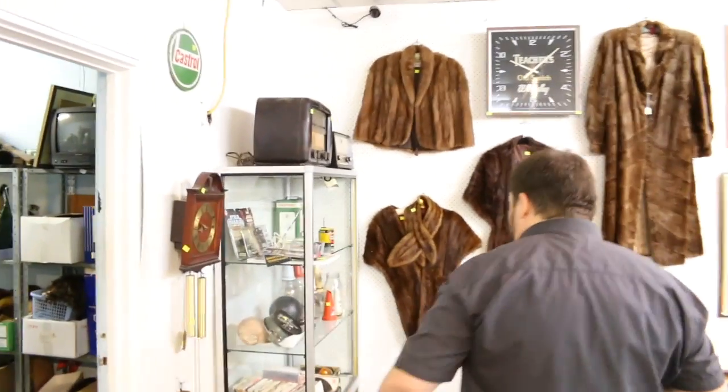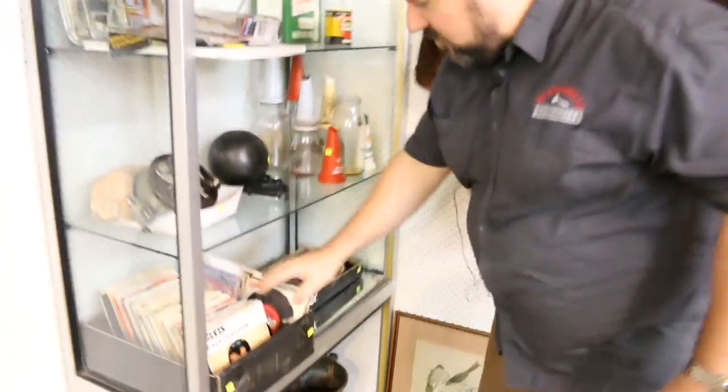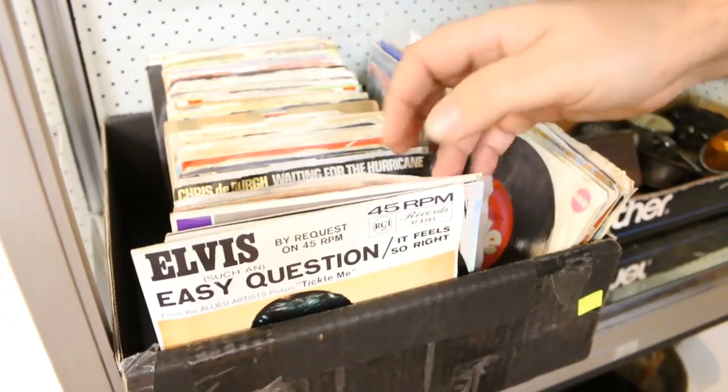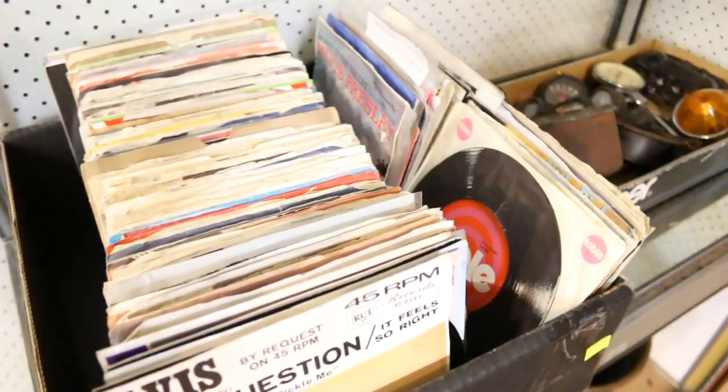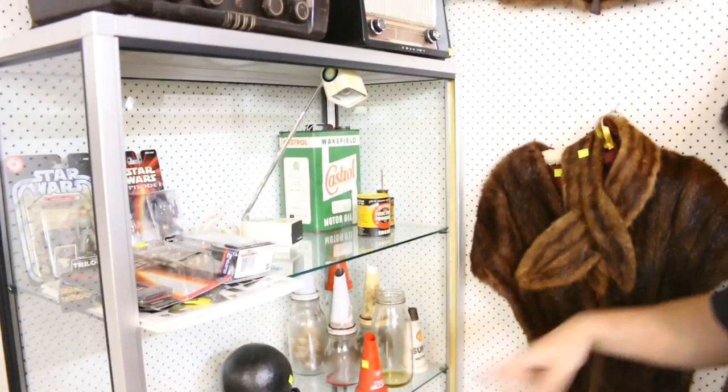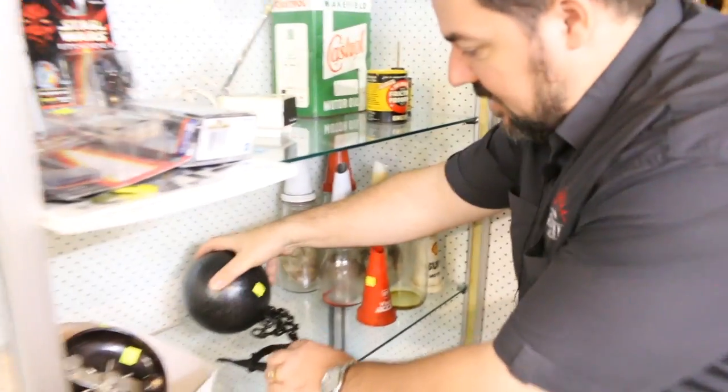Over to this way here, what have we got here, Toby? Oh, we've got 45 records, 45 RPMs. Those of you after Elvis, look, there's all sorts in there. There's a huge amount of records. They're going under the hammer as well. More petrol advertising, oil bottles. Here's the ball and chain. Yep, fantastic. Just what every home needs, or bedroom needs.